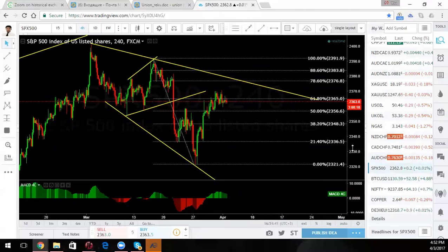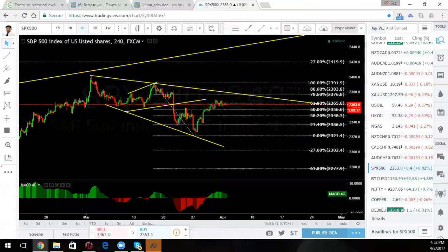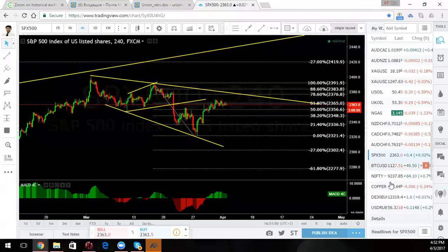S&P 500, watch it when it comes to this top. You see they're curving at the top there. You'll get one more downside. If that happens, you get one more downside. You're seeing it already, right?